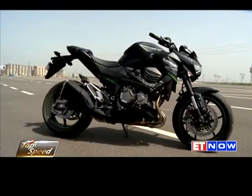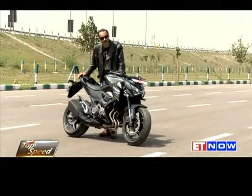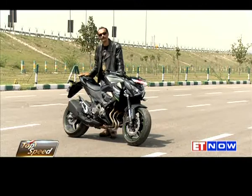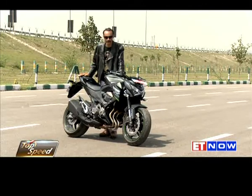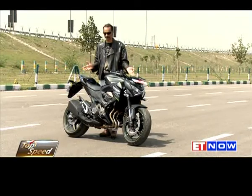The styling of the Z800 perfectly defines its personality. With its aggressive muscle-bound looks and futuristic styling, this Kawasaki is definitely an attention-grabbing machine. But what I love most about this bike, apart from its looks, is the way that it fits me.